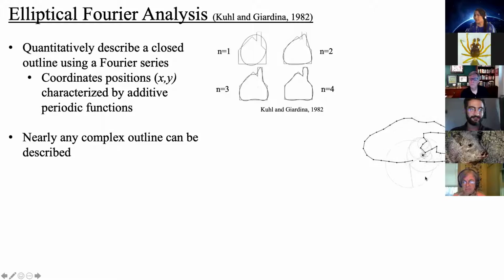Each of these circles represents one harmonic, and these harmonics are interrelated, and they move collectively together to characterize each of these data points, each of these X and Y coordinates. And by simply changing the size and the angle of each vector within these harmonics, it allows for flexibility in drawing nearly any shape.